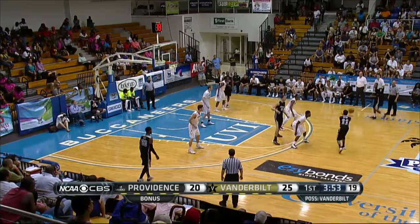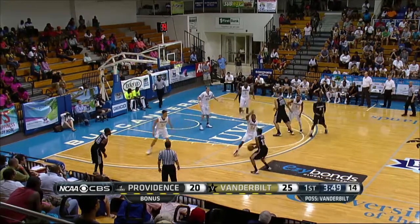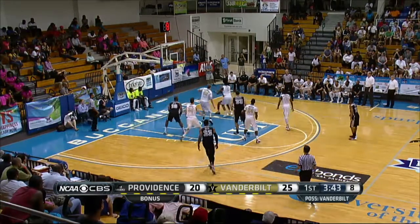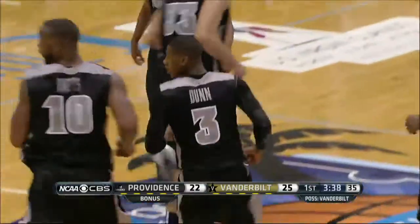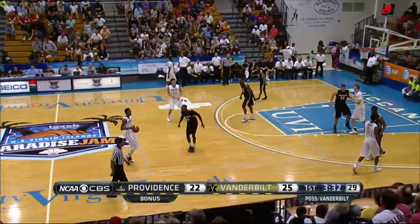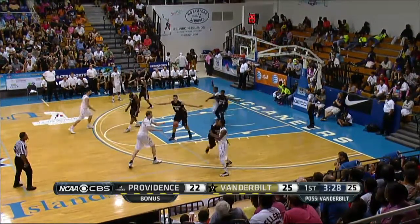16 of the 25 points for Vanderbilt. Points in the paint so far. 3:50 to go. Cotton. Try to slip it inside at DeRoja. There's Dunn taking on all comers. You can see his confidence just begins to grow. You see in the first game had a number of assists, but didn't shoot it well. But finding the range and the ability to slice and dice through the defense.